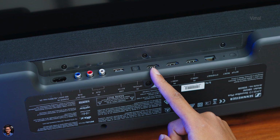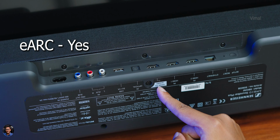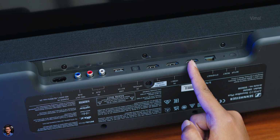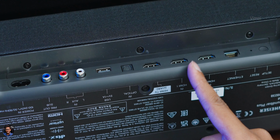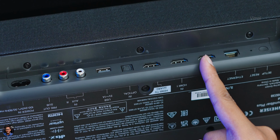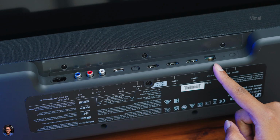The first one is your eARC port, or basically HDMI out, that goes to your TV, and the other two are HDMI ins. Good thing is this soundbar does support 4K video pass through at 60 Hz, and Dolby Vision pass through is also there. But unfortunately, since these are HDMI 2.0 ports, they do not support 4K 120Hz pass through.